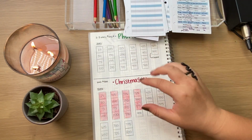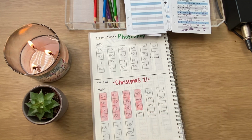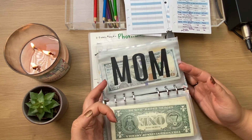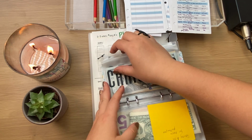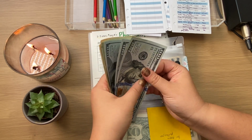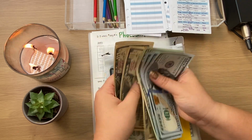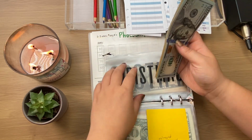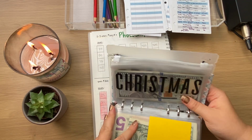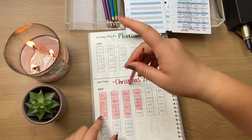Moving on to Christmas. Okay, so Christmas has $440 currently, which means if that's true, I can fill out the $400 and the $425 box. We're just going to count that super quick because I know counting cash is very satisfying to watch, and that's what I would want if I was watching someone else's video. So, Christmas, take out the money, and it has 100, 200, 300, 320, 340, 360, 380, 390, 400, 1, 2, 3, 4. So $440 is correct, and we can fill out 2 boxes today for that. Okay, so a red color for 400 and 425.